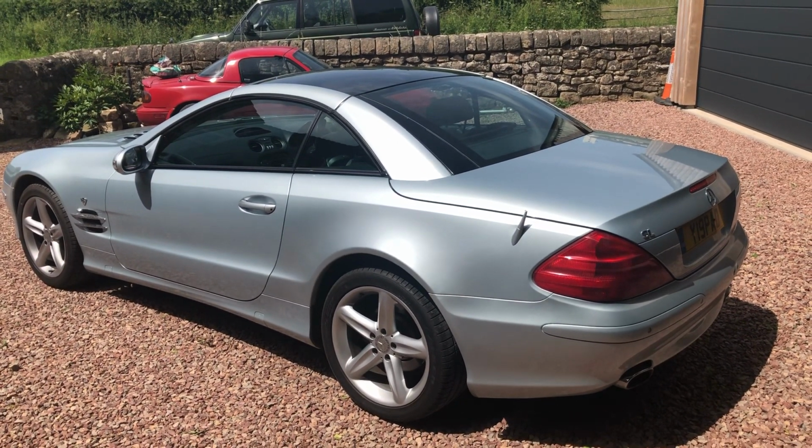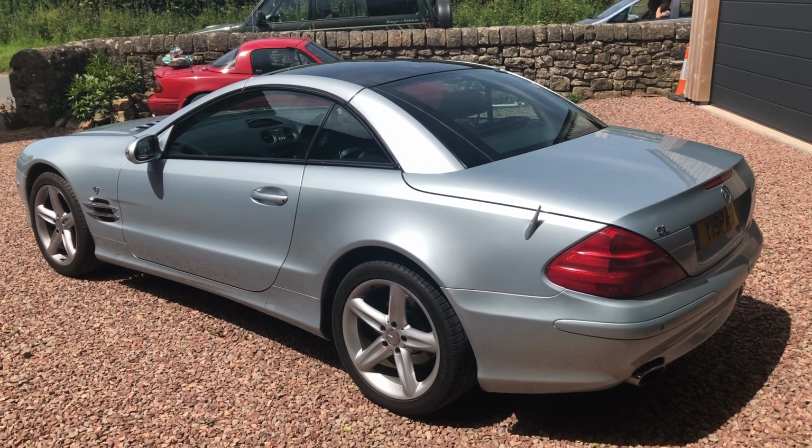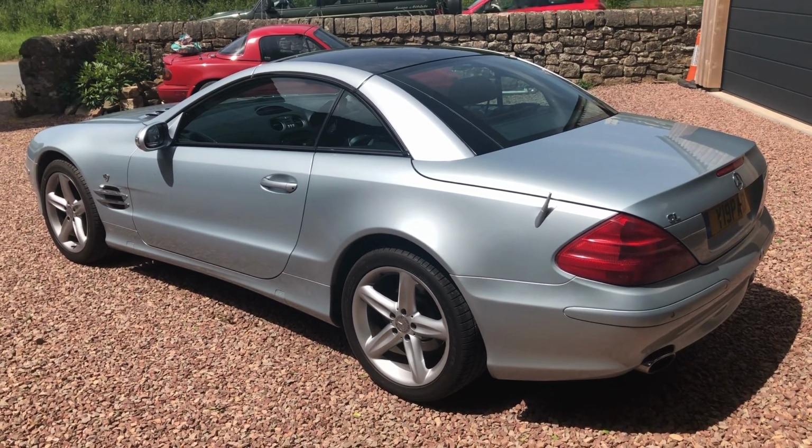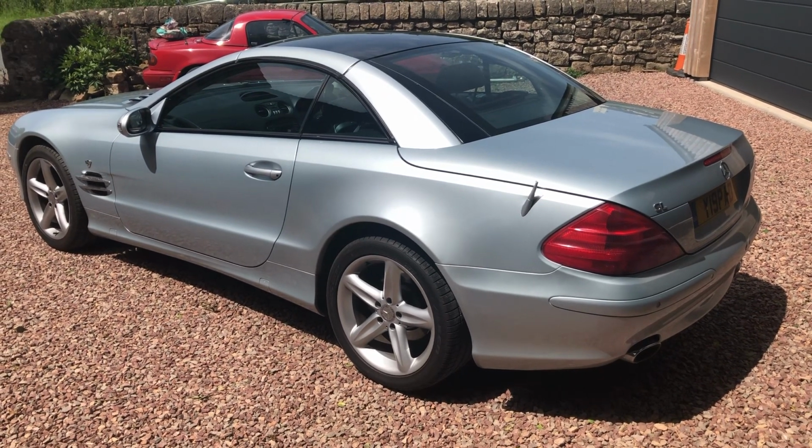Hence, they are expensive cars. If you're interested, you need to buy one that's absolutely got no faults on it at all, because of those running costs.